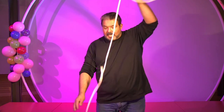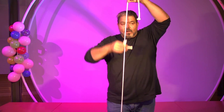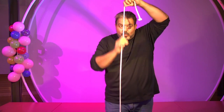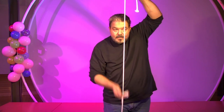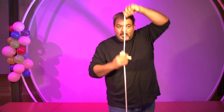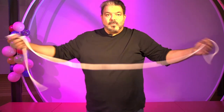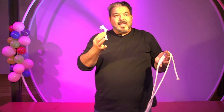Yes, it looks like that, doesn't it? It looks like it's just tied together. But if we look at this knot really carefully, you can see that that knot can come right off. And you guys restored the rope. Thank you.